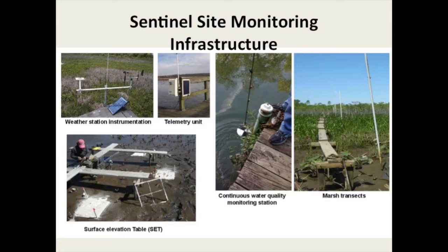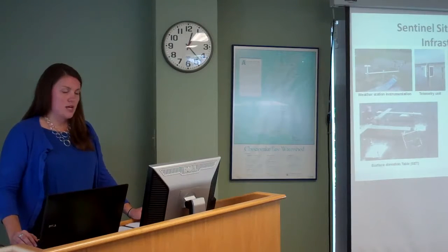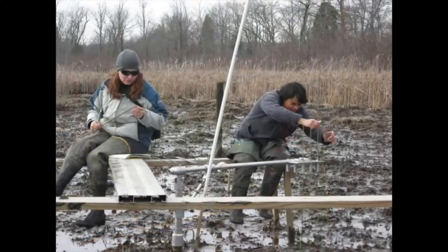So when it's all tied together, we can get a better look at what's happening in a very site-specific way. So this is just a quick look at the infrastructure that is out at these sites. We have weather station instrumentation, and continuous water monitoring stations, usually collected through sondes. There are also marsh transects, like I mentioned, vegetation transects, and these surface elevation tables. This is just a close-up of a couple of researchers out at Jug Bay who are using one of these surface elevation tables to look at the changes in marsh elevation.